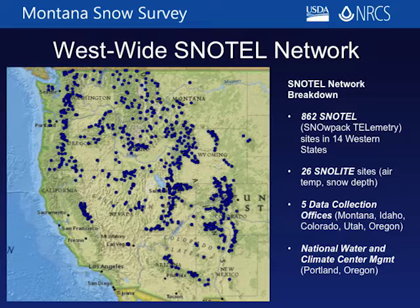We have five data collection offices across the greater Snow Surveys program. So that's Montana, Idaho, Colorado, Utah, and Oregon. So between those five major data collection offices, we cover all 862 of these SNOTEL sites. And then we're managed by the National Water and Climate Center, which is out in Portland, Oregon. And we'll get into how the data works, where it goes, and maybe explain some problems that you see with our data, maybe a little bit more in depth.